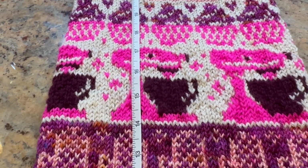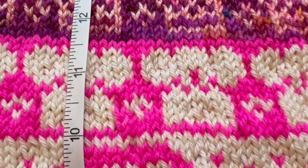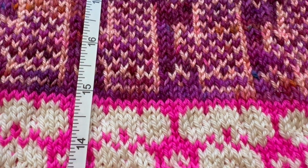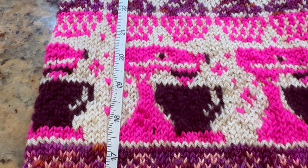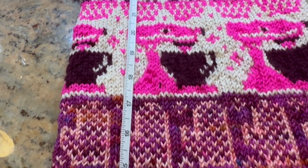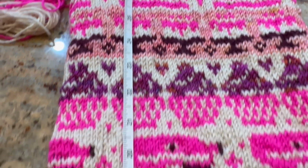We still have to add one more pattern repeat, but I wanted to make it something that's not too big. So this would be roughly adding 1.5 inches to 26, so it'll make it 27.5 maybe when it's all said and done. And it's supposed to be 30, but the medium size I think is 26 inches. So I'm hovering somewhere between medium and large. I'm going to add one more motif and just join it together and see how it fits. And if it works, it works. If not, then I'll add another motif.